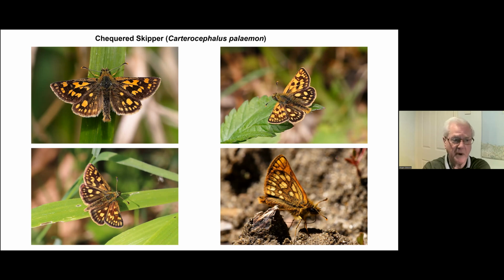And the project is ongoing, especially the habitat management, and looking to facilitate expansion of the site so that it can expand its range.